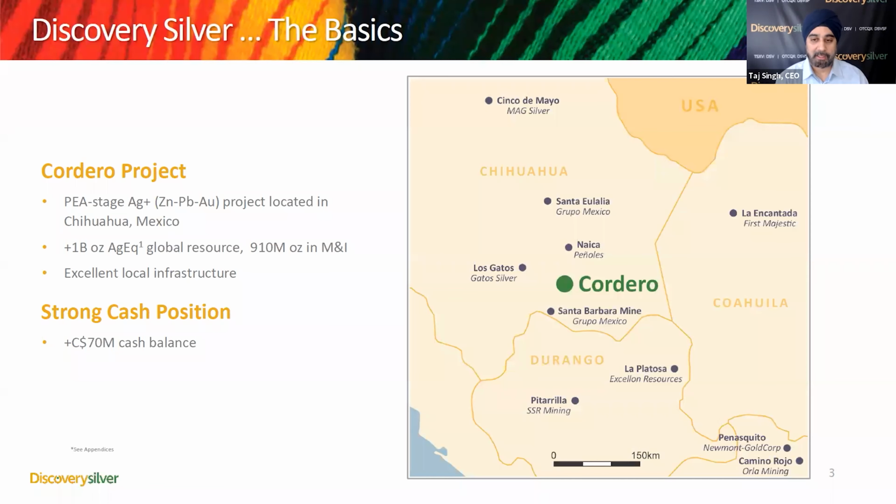Cash position of the company is over 70 million Canadian currently, which obviously puts us in a fantastic position to advance this project. No debt, obviously. Just wanted to mention that. But it puts us in a great position to advance this project to a construction decision over the next 2 years and actually have a substantial amount of the equity capital needed for the build. As well, along with that, there'll be in the money warrants coming in next year. So that will help add to the treasury as well. But again, we're in a very strong position for a developer to be able to push this through to a construction decision.